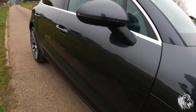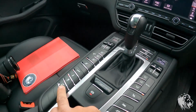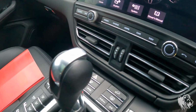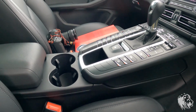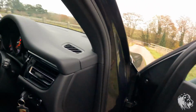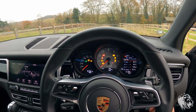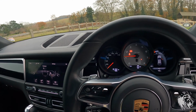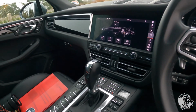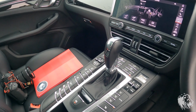Now, with it being a 4-wheel drive, as I said, the 4-wheel drive is always enabled. It does have an off-road mode, and it does also have a hill descent mode as well. So you can actually take it off-roading if you want to, although this car's never been off-roaded up until this point. Let me just start it up so you can hear it. It's got a really nice sporty tone to it with that sports exhaust. I love it with that sports exhaust option.